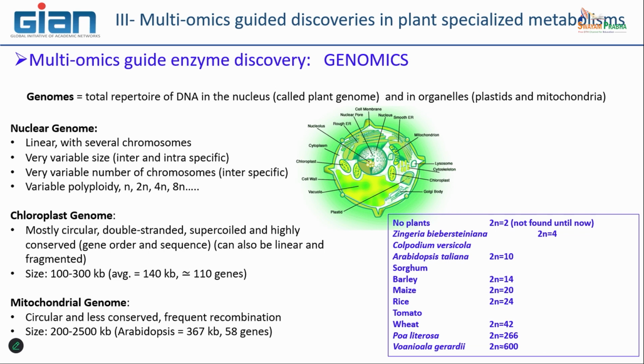And some interesting plants that live in specific conditions have specific adaptations, which means they may have specialized metabolites. Sometimes they have much bigger genomes than more common plants.